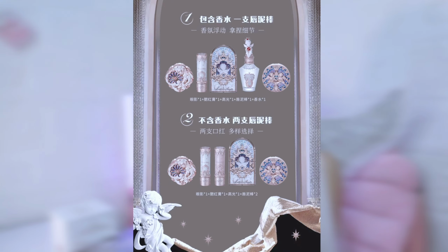There are two combos. So combo 1, you get a blush, lipstick, eyeshadow, perfume, and highlighter. Combo 2, you get a blush, 2 lippies, eyeshadow, and highlighter. I don't need 2 lippies, and I want to try their perfume.